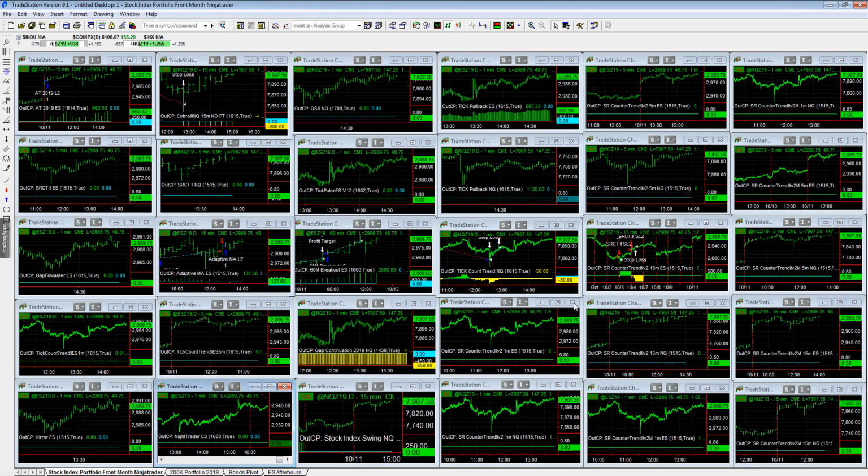So that is the update for today. Stock index portfolio, pretty good week overall in this setup for the stock index strategies.